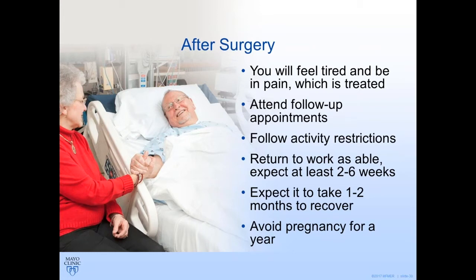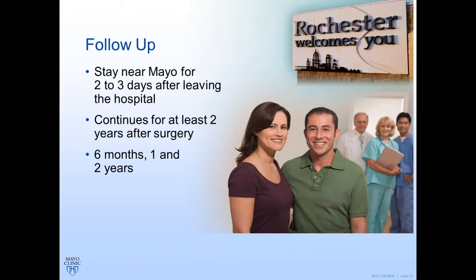As far as activity restrictions, we do ask our donors that they don't lift any more than 10 pounds for about 4 weeks. 10 pounds is about 1.5 gallons of milk. That's not very much. It's probably my purse. It's a vacuum cleaner. It's shoveling snow. So it's very important that you give them some common examples. And then we do ask our donors to avoid getting pregnant for the first year after surgery. They do stay near our facility for 2 to 3 days following the surgery.